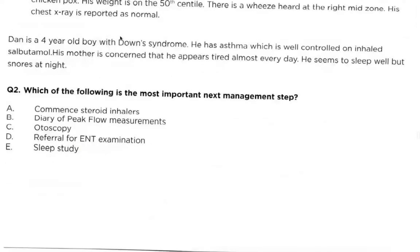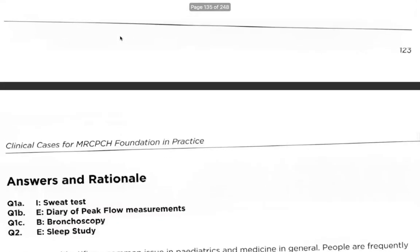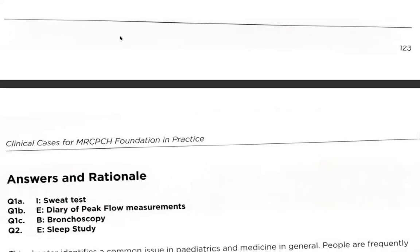So the answer is: 1A, the answer is sweat test. 1B is diary of peak flow measurements, and 1C is a bronchoscopy, and then it was sleep study.